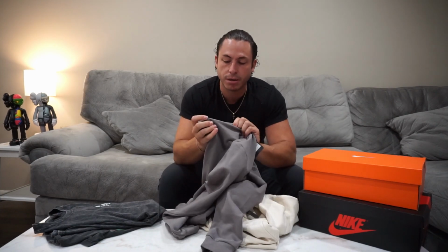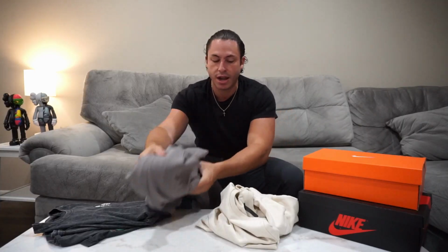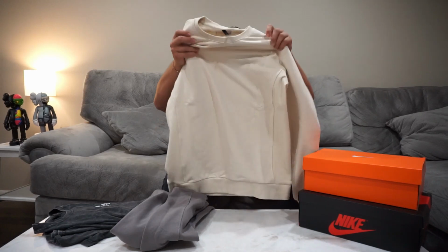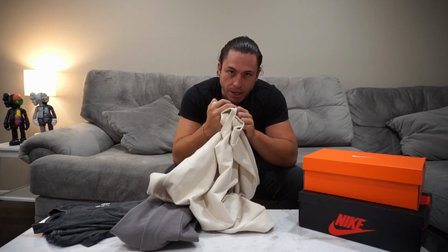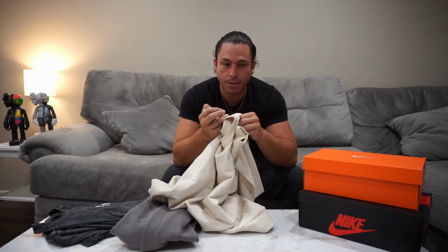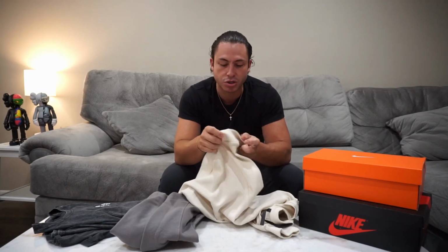There actually is some branding back here. I just saw that. It's the F for Fabletics. And so this is the first color that I got, and then the second color that I picked up is this beige cream. If you know me, you know I love beige. To be honest with you, I think I have 3 things that look just like this. I don't know what's wrong with me. I don't know why I love this color so much. And it's the same exact sweater, just a different color.